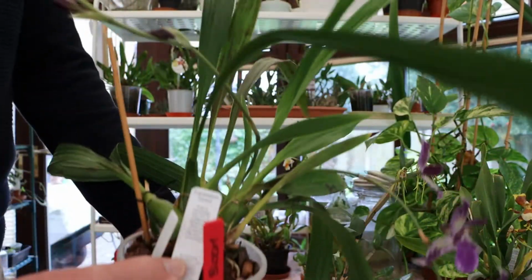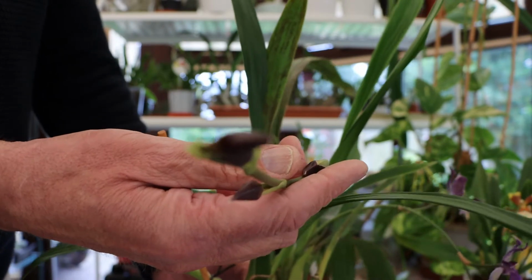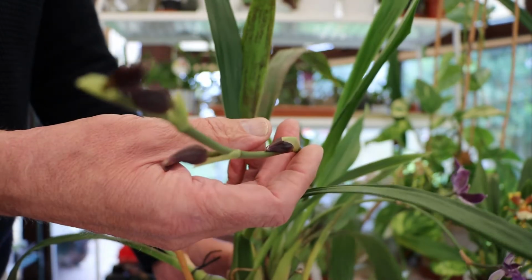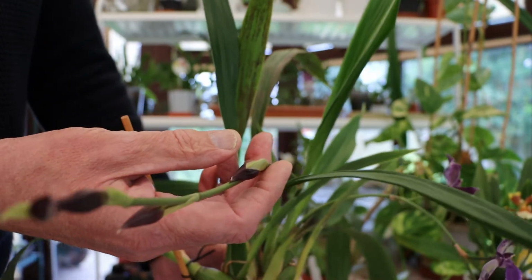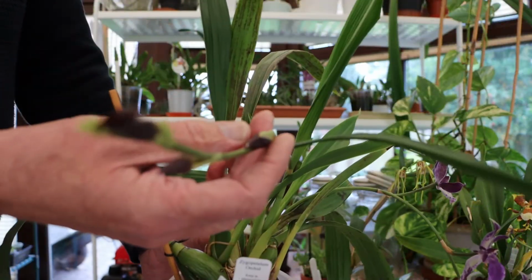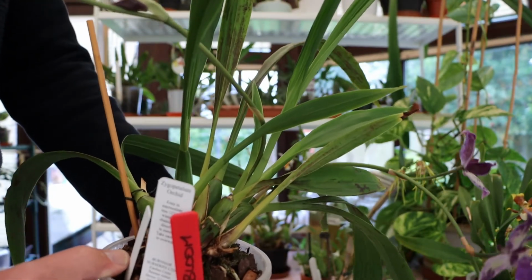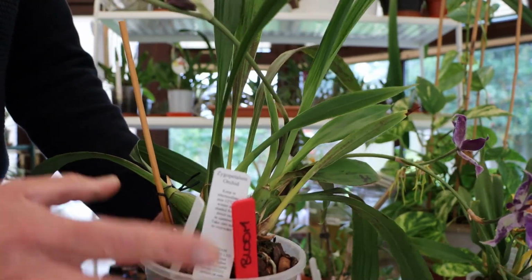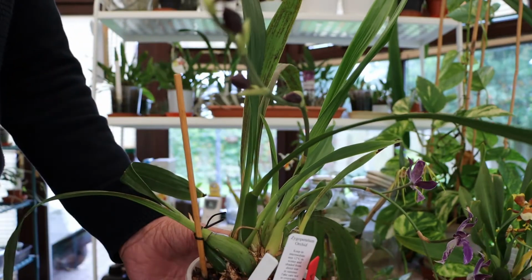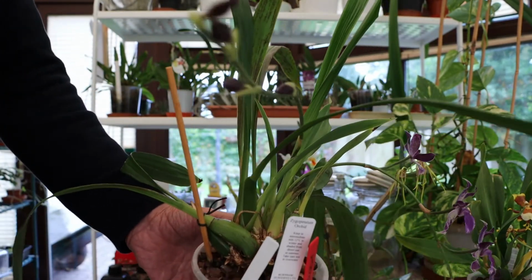But we've actually got another spike, another good spike with 4 buds showing on it. So we've got 5 on the other one, 4 on this one, and it's the first plant I've ever had that's given me 2 spikes off 1 pseudobulb. So I'm absolutely delighted with that.